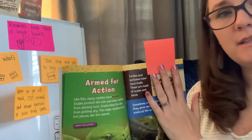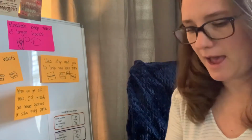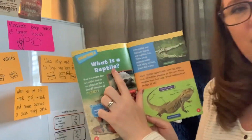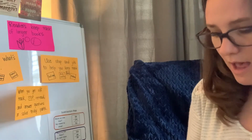So now I've come to my sticky note and I'm ready to write down some important parts. Another thing that can help me with those important parts is using the headings. So when I go back to review what I've read, I'm just reading the headings right here. What's a reptile? So on my Stop and Jot, I'm just going to write the word reptile.